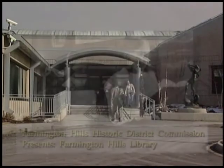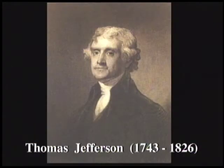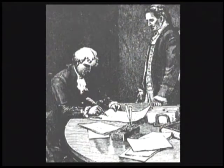Hi, I'm Ruth Molman from the Farmington Hills Historic District Commission, and we're here today in the newly renovated library. Farmington has always had a fairly educated group in this community, starting with the early settlers who came from New York, following Thomas Jefferson's feeling that an educated society was necessary in order to have a democracy.